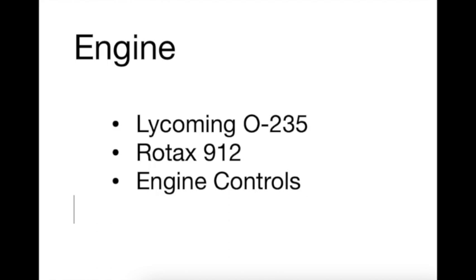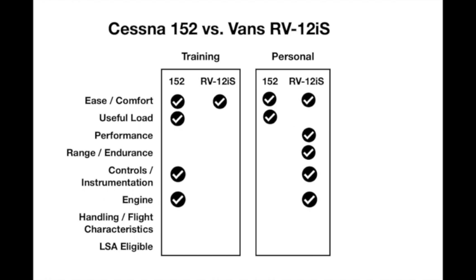The Rotax engine in the RV-12 is so advanced that the only control is the throttle. Everything else is computer controlled. This is good for a personal plane, but not good for training. Students should learn how to deal with priming an engine, handling a flooded engine. They need to understand and practice applying carb heat and knowing when to do it. They should have to get proficient leaning the engine at altitude. Once again, the 152 wins the category as a trainer, and the RV wins as a personal craft.